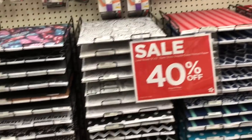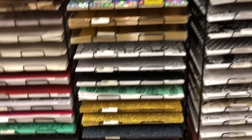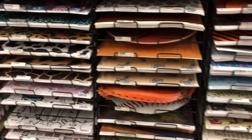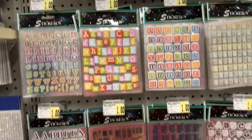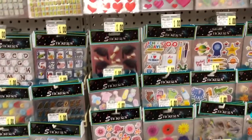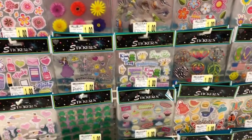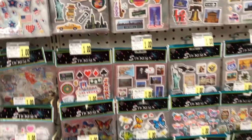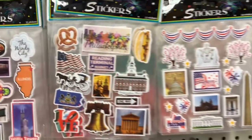All of their single sheets. And that would have been some pretty patriotic paper. Oh, yes. They usually have a pretty good selection of paper. Yep. A lot of good stickers. I mean, they're a dollar. It is like Dollar Tree, but a lot of these aren't dimensional or anything. But they have some really pretty stickers. There was patriotic. Yeah, that's pretty.